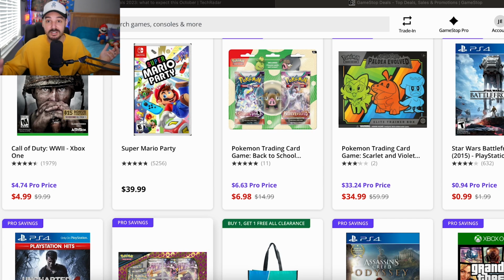I love Pokemon cards. I'm wearing a Pokemon shirt. Pokemon cards are getting expensive. This is two packs of Pokemon cards with like a little figure or an eraser or something for $7. This is normally $15. Pokemon cards never go on sale. Or you can get an actual trainer box for $35.